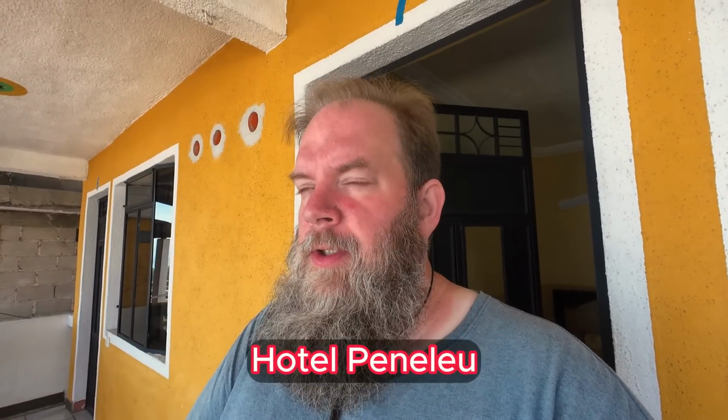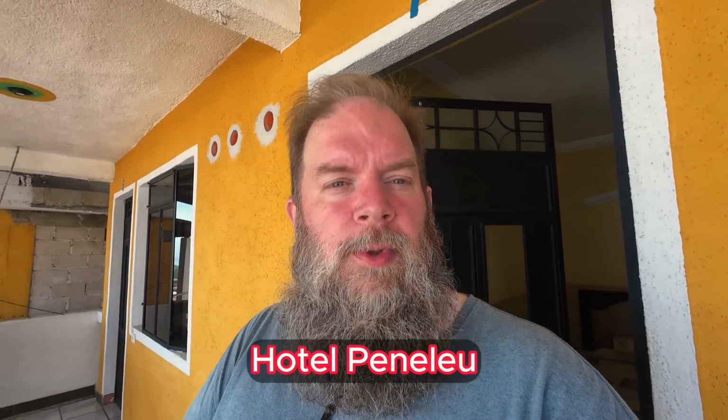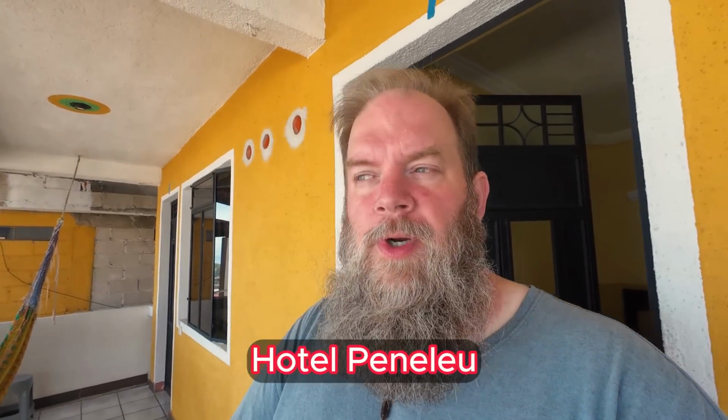So I thought I'd give you a quick room review here where I stayed in San Pedro along Lake Atitlán. This is Hotel Peneleu, and I was here for 3 nights, and it was a great spot. It's nice, sort of about halfway up the hill between the downtown tourist area and then the sort of main local area at the top of the hill.